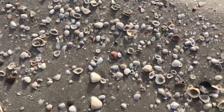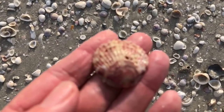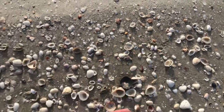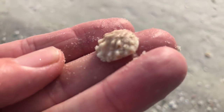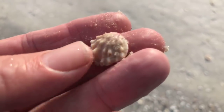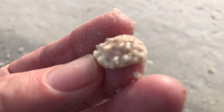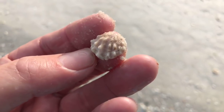Lots of little shells in area four. There's a little spiny jewel box. Little tiny one, half of one. See the little spines on it? Sometimes you can find them with really long spines. Spiny jewel box.